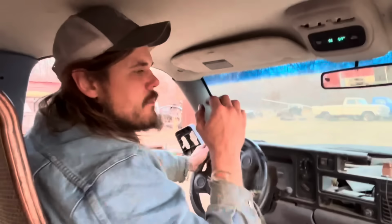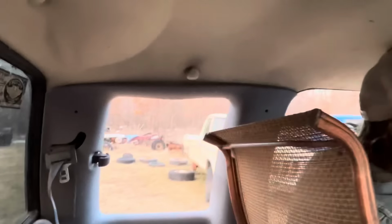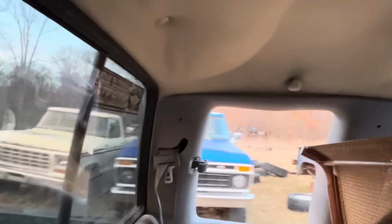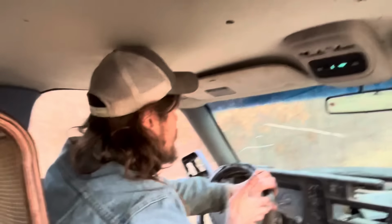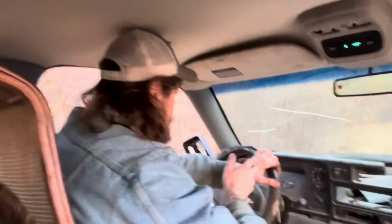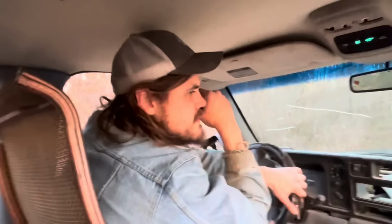But the last time I actually drove this thing on the interstate, it death wobbled. Like the Ram death wobble everybody talks about. It did it, finally, and it did it for real. And let me tell you folks, that's the scariest shit I've ever dealt with in my life. Like, I thought I was gonna die. But anyway. Yeah, this is the truck.